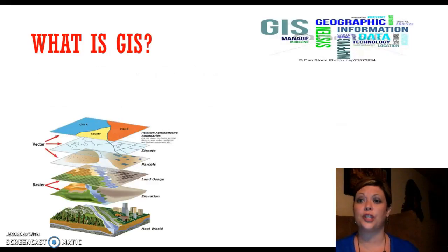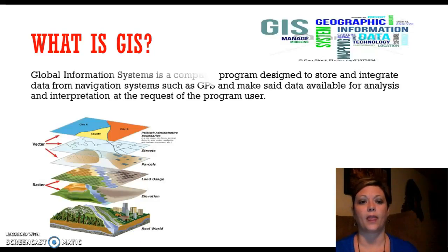So let's discuss what GIS is. This is a term that I was not familiar with coming into this program. So I'm going to tell you a little bit about what I have learned. GIS is actually Global Information Systems. It's a computer system designed to store and integrate data from navigation systems such as GPS and make that data available for analysis and interpretation at the request of the program user.